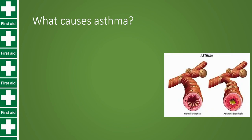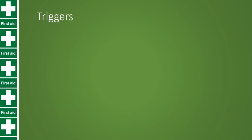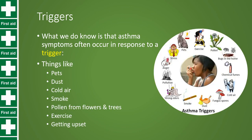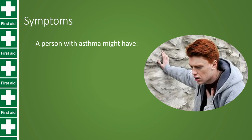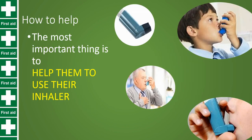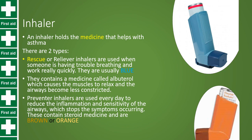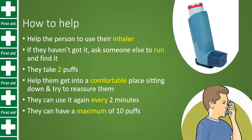And then for most of the modules we have the causes, or how you would identify the problem. And on asthma we've got triggers. And then for all modules we have symptoms, so people can recognise these various situations. And for all modules we have the most important thing, how to help a person who is in this particular situation. With asthma we're obviously talking about the use of the inhaler. We then have a slide talking about the different types of inhaler and what they do, and then how you would help that person to use their inhaler.